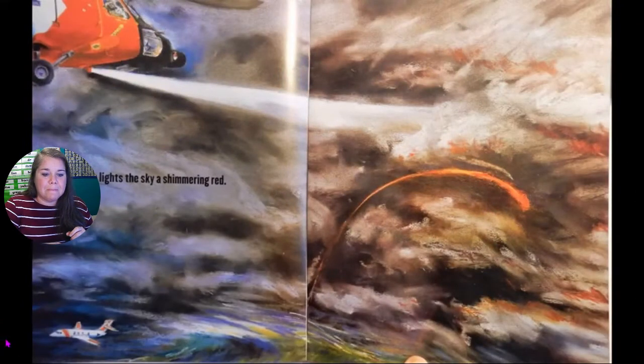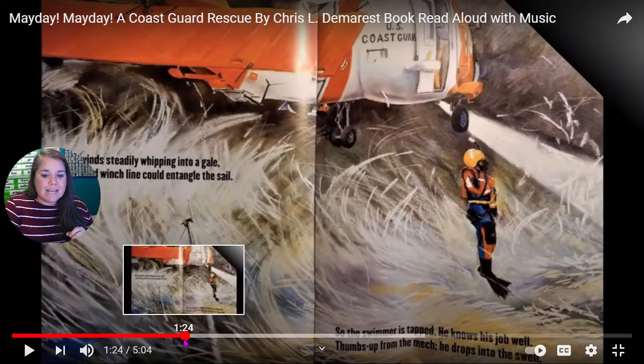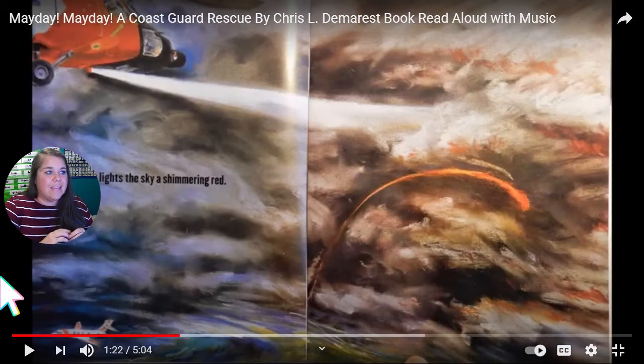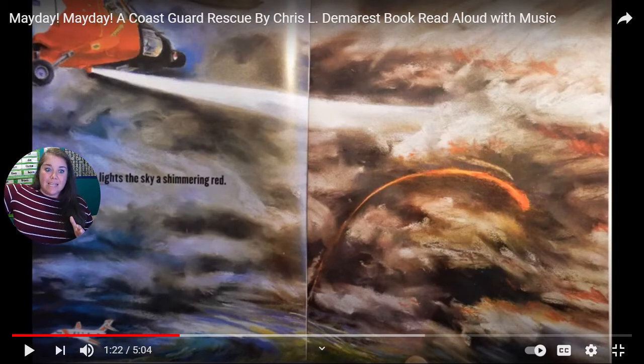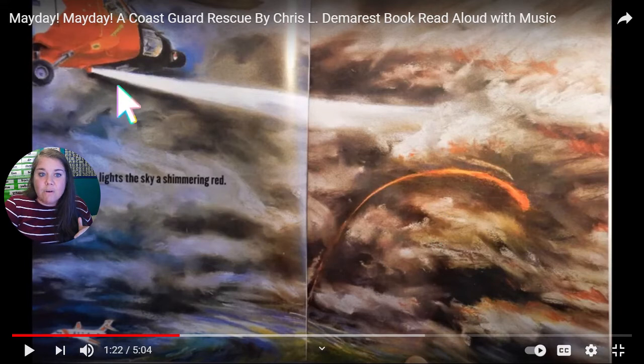And then a flare lights the sky a shimmering red. So that tells us a flare lights the sky. So what is that streaking in the sky? What is a flare? Now, a flare is a bright light that you can shoot into the sky. And the people in the boat use that flare to catch the attention of the pilot of the helicopter. It's almost like they're saying, hey, hey, over here. They want the people in the helicopter to be able to see where they are. So they light a flare for the helicopter to be able to see where they are down below.